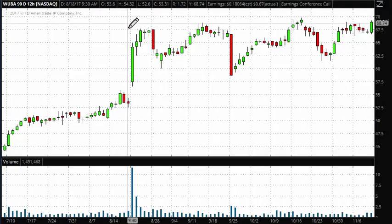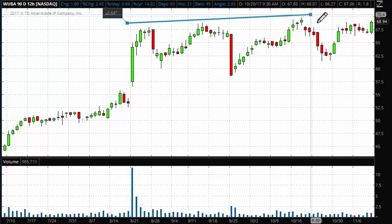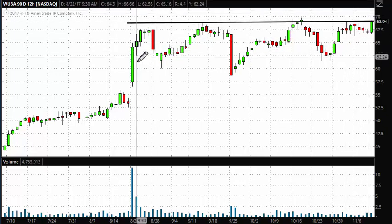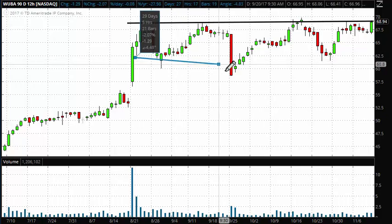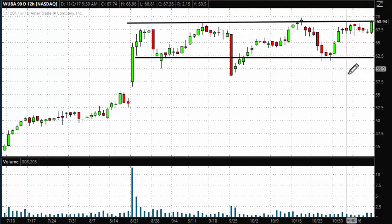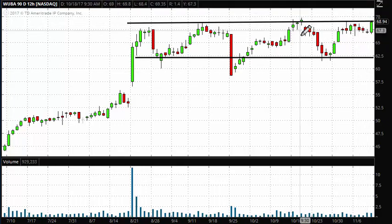Okay, WUBA. Nice candle on Friday, trying to break out of this range through the 69 area. Looks really good. I would use the 6250 somewhere right in here as my pattern depth, the low end, and then take that range, that depth, add that to the breakout, and that gives you a good target on this one. WUBA looks really good. It looks like it's going to break next week. It's been consolidating for quite a while.